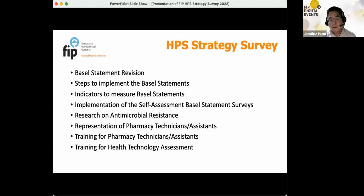But then we've also heard from our developing country and the nations we've partnered with that they would like to have steps to implement some of the Basel statements and indicators to measure the Basel statements. And then other places might also like to have more assistance on how to use the self-assessment surveys, particularly with member organizations, how they can use it to help their members and track the progression of pharmacy practice within their country and region. There's also been talk around doing more research around antimicrobial resistance, having more representation of pharmacy technicians and assistants, training of pharmacy technicians and assistants, and also now training for health technology assessments.